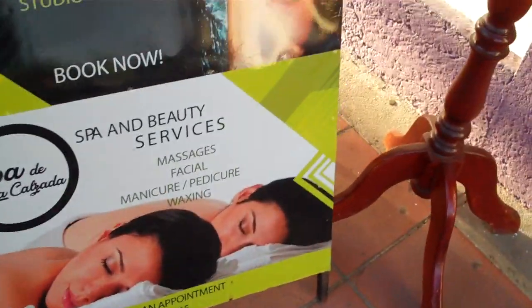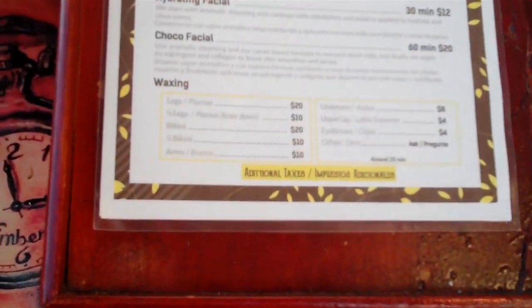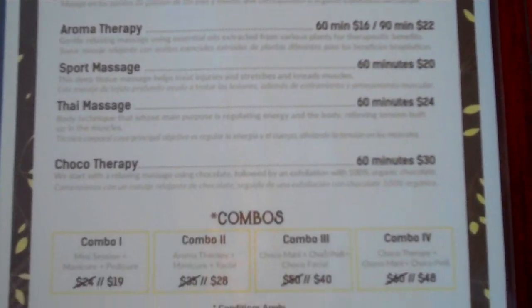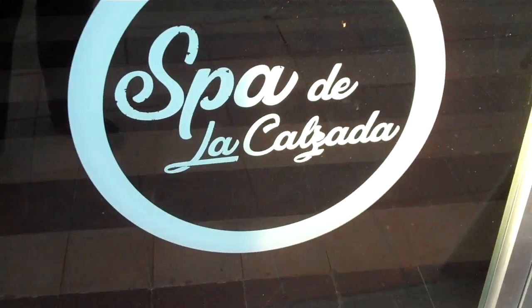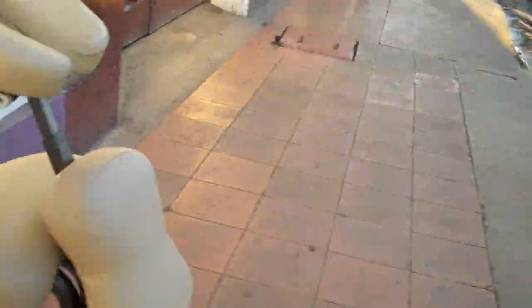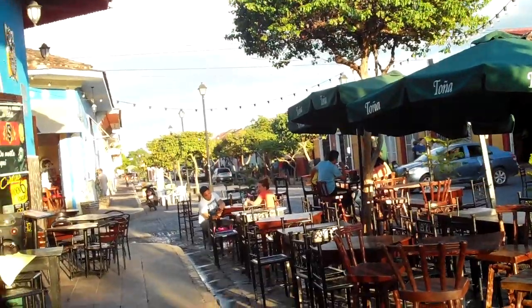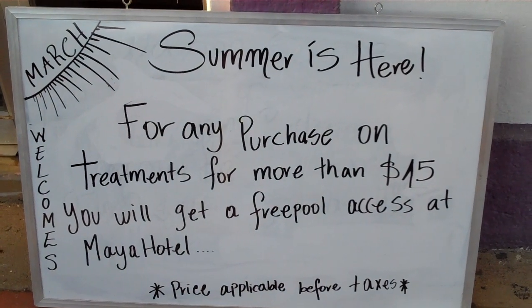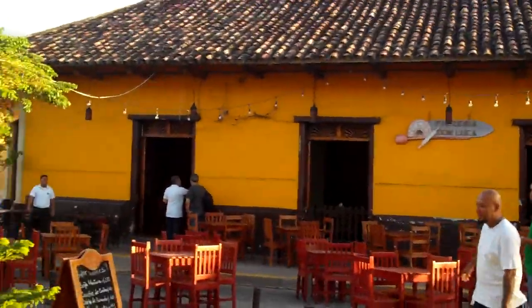So this is the place to come and get a massage. The masseuses here are fantastic. This is where you can pause. Ah, massage treatments. Spa de la Calzada. Free pool access. Holy macaroni. Free pool access with a massage. Oh. That's super cool. I'm going to be taking them up on that probably tomorrow.